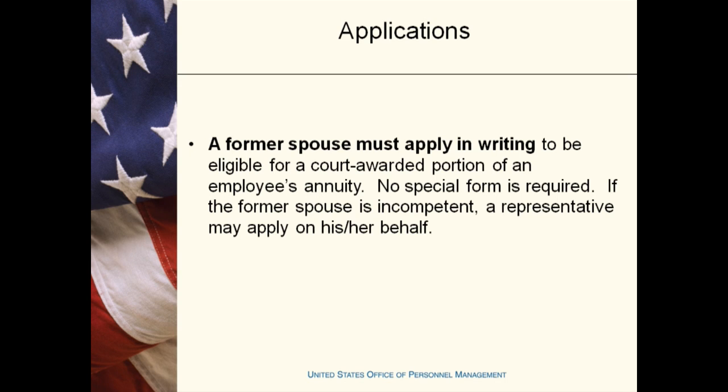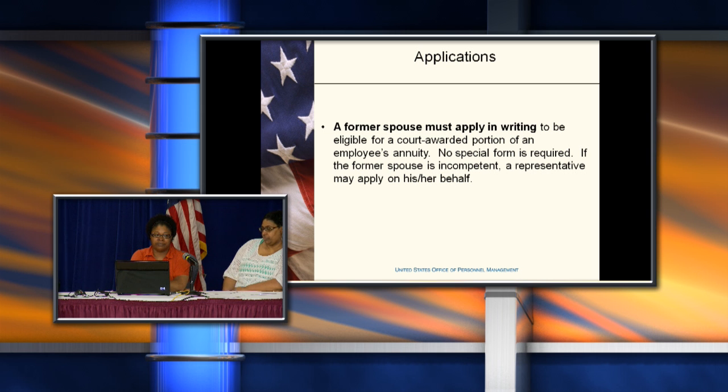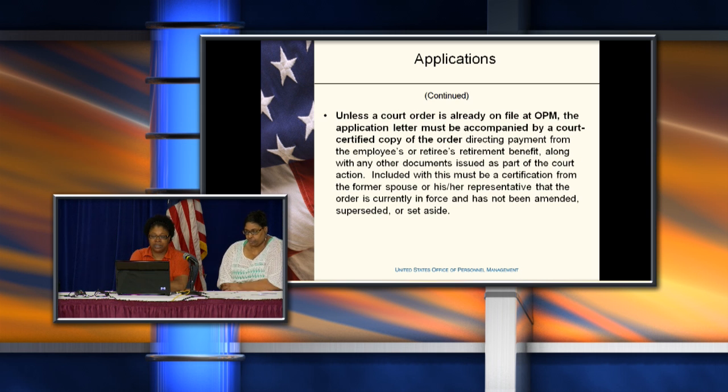Okay. And regarding applications, we talked about applications earlier, but the former spouse generally must apply in writing to be eligible for a portion of the employee's annuity. There really is no special form that's required. And if the former spouse can't do it themselves, or there's some kind of an impairment, or they're incompetent, a representative can apply on his or her behalf to begin receiving the benefit from the retiree.